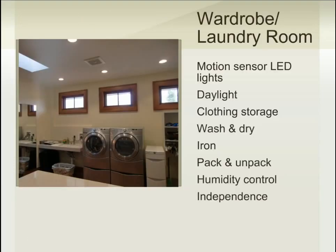Now, the most favorite room in the house, according to the people who are on tour, is this wardrobe laundry room. It is as big as our bedroom, and it combines the laundry facility with the master closet. So it's very ergonomic, very time-saving, and making a lot of sense. I don't know if any of you have started designing homes with this combination room, but it certainly is catching on based on the comments we're receiving.